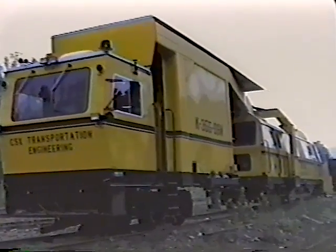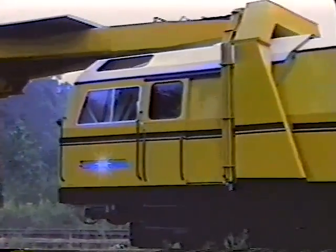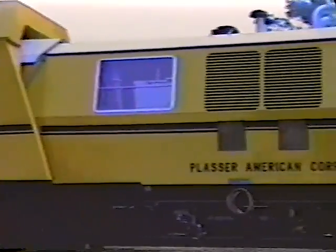I expected to see someone a little Darth Vader-ish come out of this brand new piece of track equipment, but the only action around here this Sunday was a string of Hotshots like this southbound.